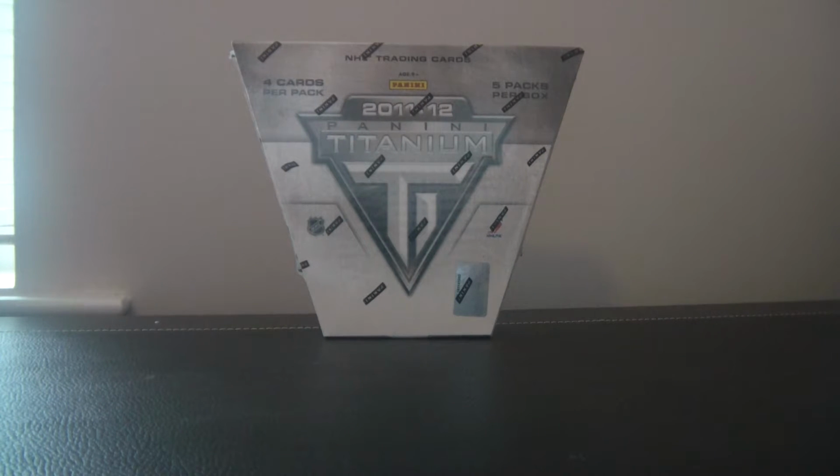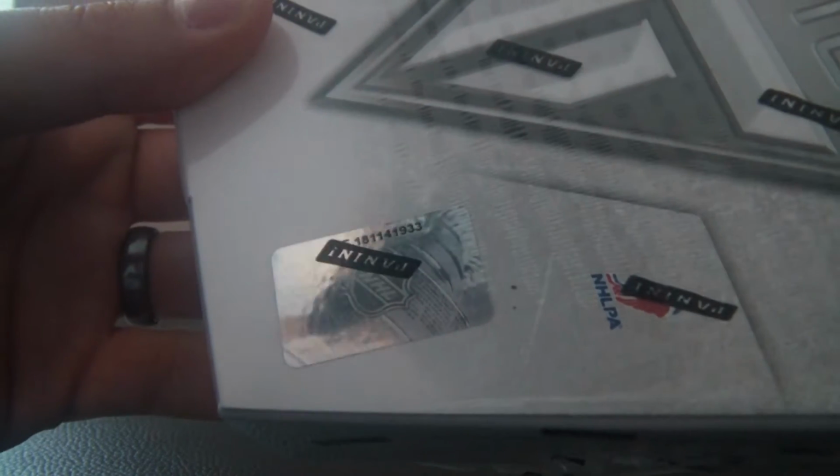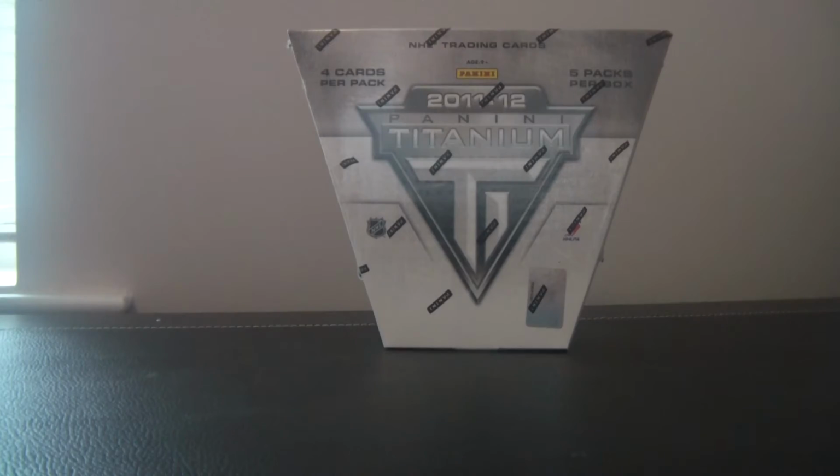This is for a box of 2011-12 Panini Titanium. The serial number of the box we will be opening is 181-141-933. This box contains 5 packs per box and 4 cards per pack.